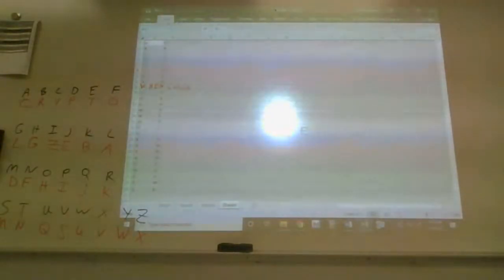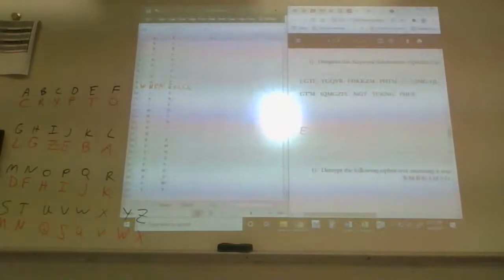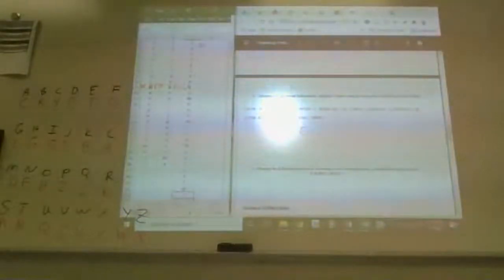Now, you can still use the lookup function. You can absolutely still use the lookup function. You would just have to make sure that you typed this in correctly. So let me actually do that here. Let's see. U, G, T, F, Y, B, Q, Y, B, F, H, K, K, Z, M, P, H, T, M, C, I, Q, M, G, Q, I, G, T, Z, M, F, N.